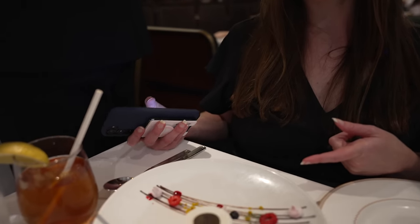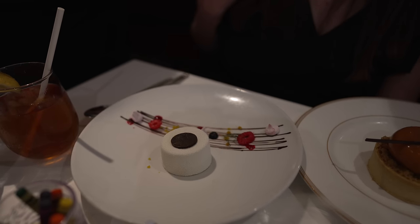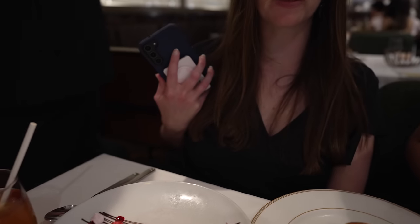So I thought we could have a bite or two of this one. That's fine. But something new, we got the signature dessert, the Burbank Blueberry Lemon Bavarian Cream. And look at the presentation. It's lovely. It's plated beautifully. Hope it tastes as good as it looks.